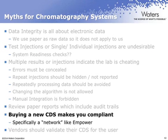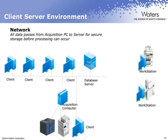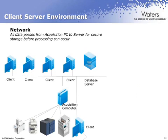Buying a new CDS makes you compliant. You can buy a network solution where the data is stored in one location only, and that removes the risk of people going onto local hard drives and deleting data. It certainly does reduce those kinds of risks. However, when you're building the network and the landscape, do think about standalone workstations you may still have, and is there a way you can take those systems and also include them in the same location so the data is going to that single server and not being stored or processed locally.